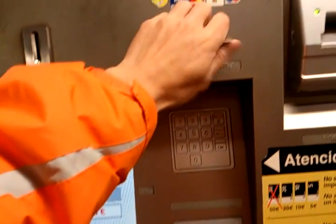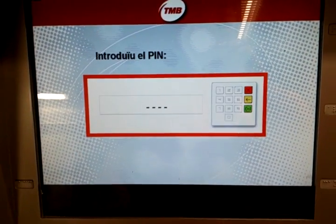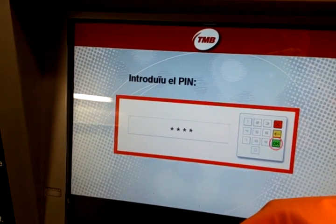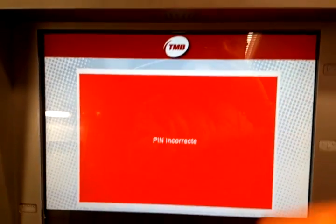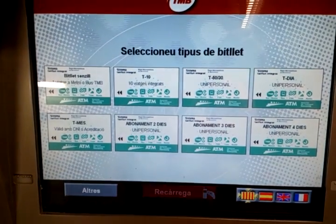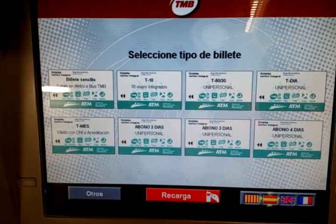So in this case, I'm going to pay with a credit card. I've got to put in my PIN. Reculli la targeta. Oops. Well, let's try this again.